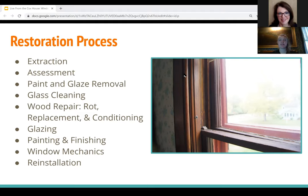So Nat told me that the question is, can you source old growth materials or old growth wood for repairs? The answer is yes. Because there is such a massive market for replacement windows, there are a lot of old wood windows floating around these days. And so I would often say there is a number of different salvage places that you can go to.